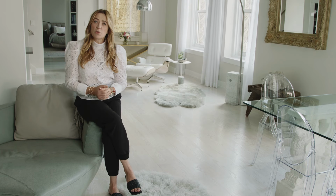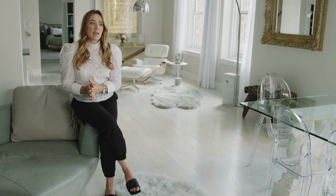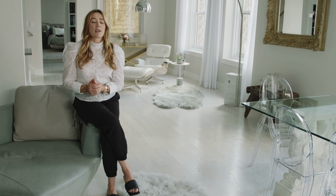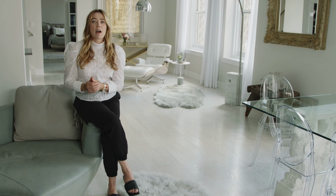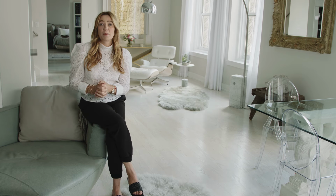And what's magical with Biologique Recherche is the way it looks at the skin, especially the epidermis. It looks at it as the roof of the house. So it's so important that your roof is in great shape. And I am here to share and show you how to keep your skin in the best shape ever.